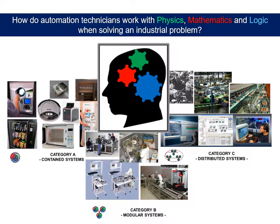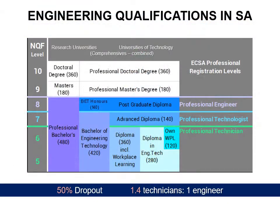Now, I'll first give you a brief context and methodology overview, and then touch on the analytical tools before comparing 2 case studies. Now, South Africa is a signatory to the Washington, Sydney and Dublin Accords. Our post-school institutions offer 3 types of engineering qualifications: the 4-year professional bachelor's degree, a 3-year Bachelor of Engineering Technology, which is brand new and hasn't been rolled out yet, and a 3-year diploma for the technician route, which is followed by a 1-year advanced diploma.